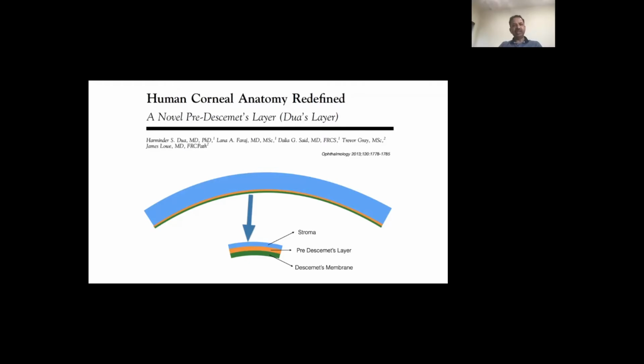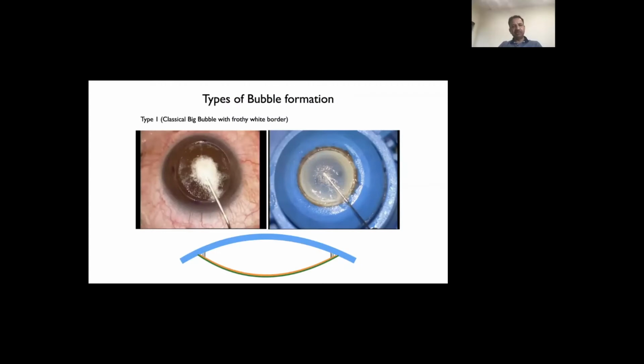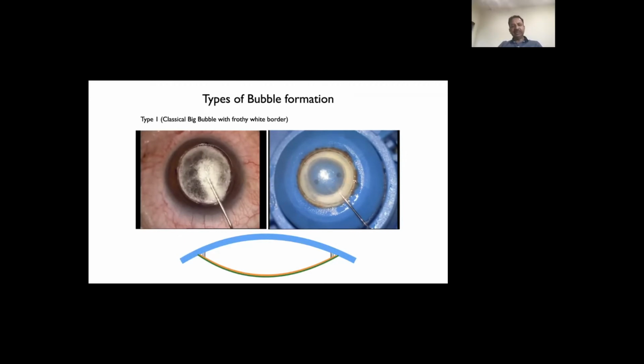So when you inject air in the classic type 1 bubble, which starts from the center and goes to the periphery, the separation is between the stroma and the pre-Descemet layer, or Dua's layer. Since there are some peripheral adhesions, you get the dense white frothy margin when air goes into these fibrous separations of the stroma.